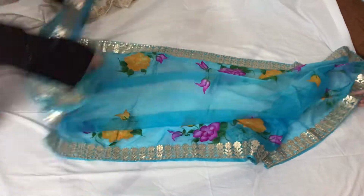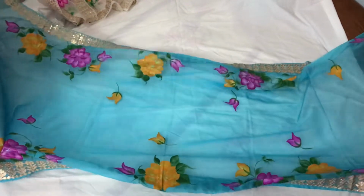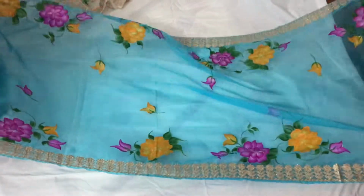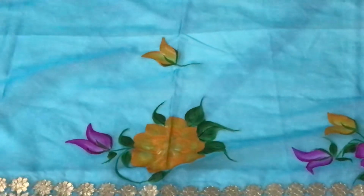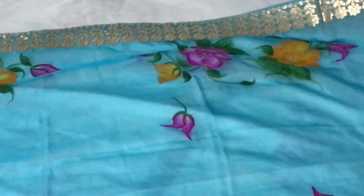Right now we have two colors in it, one white and this one is blue. They both look very good and they are both high selling items. Take care to wash these dupattas by hand with a mild detergent.